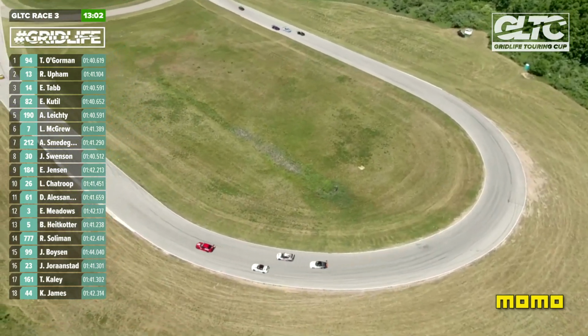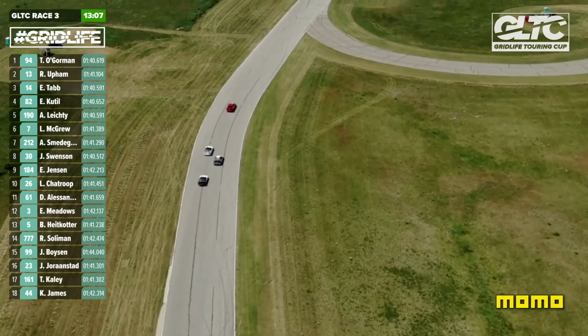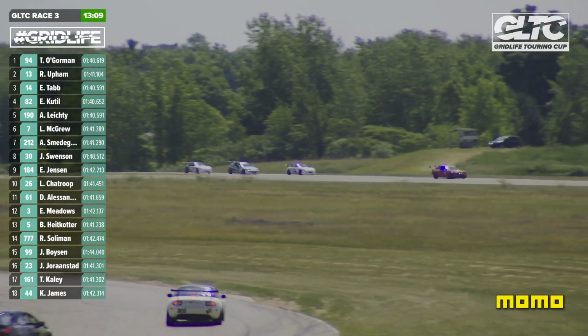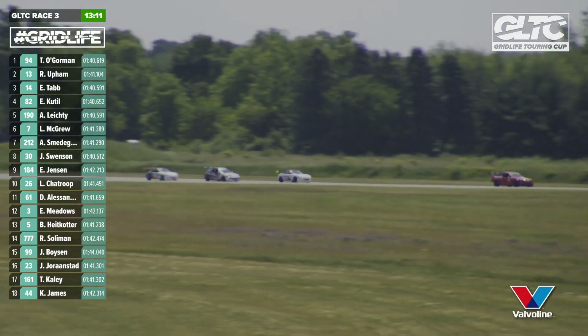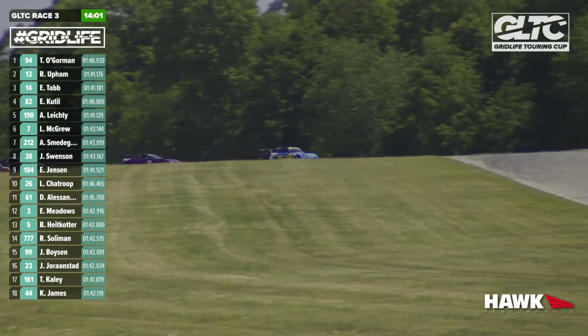4-way battle for 2nd again. Oh, Tab way out in the dirty stuff. Got the marbles. That's going to open up the door for the hybrid racing EG of Eric Catil. Drag race down the backstretch, and here comes Aaron Lichty into the party for 2nd place. Or make that 3rd place rather, from Jeremy Swenson. Luke and Smedgaard still side by side.